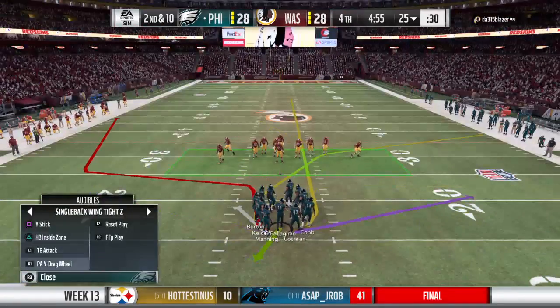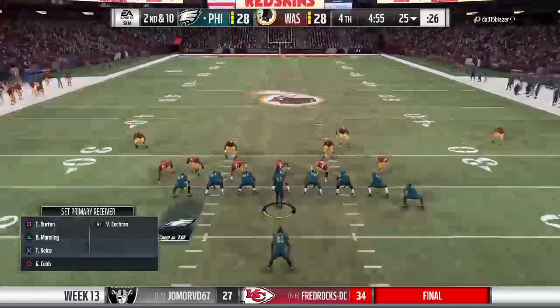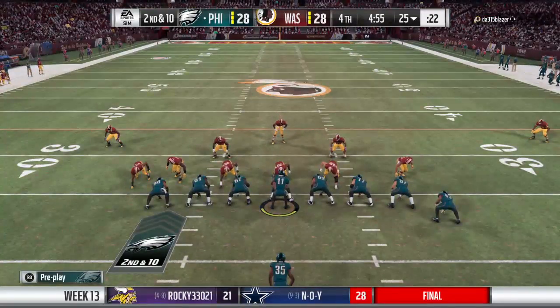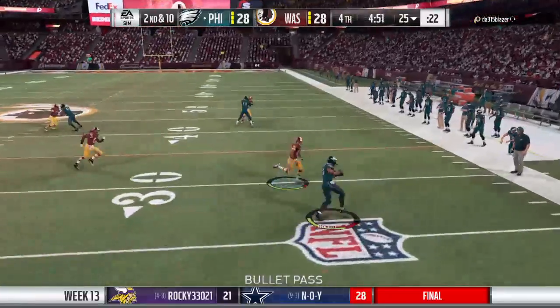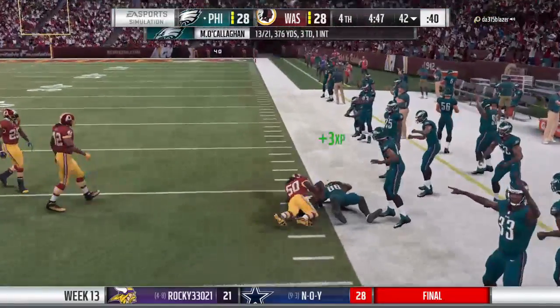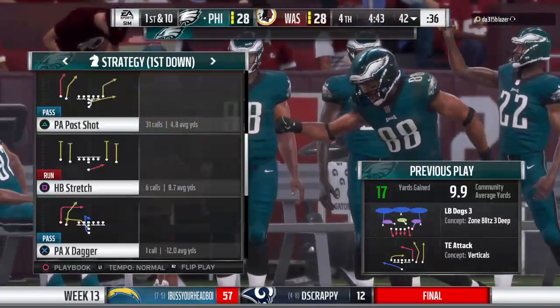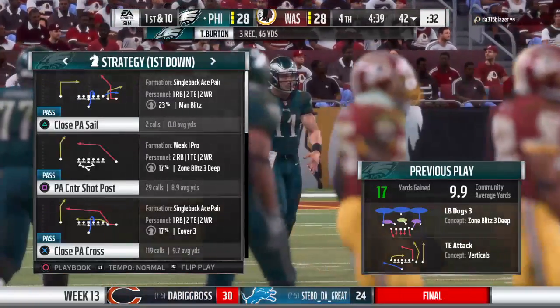Second down here after the incomplete pass. It's a short one here, complete to the tight end. And they get him down, but not before he takes it across the 40-yard line. They give him 17 yards that time as that'll move the chains.